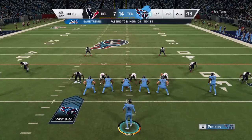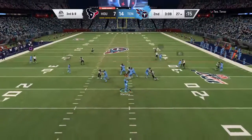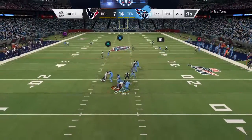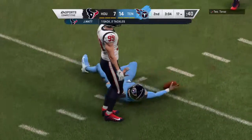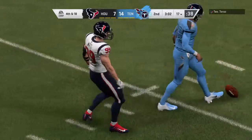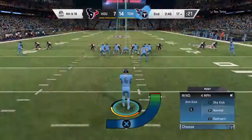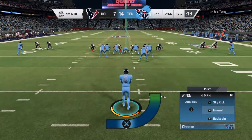Tie it right. You got 3 down. Working out of the gun, Mariota. And they get to Mariota here as he's dropped on the sack. The sack there by J.J. Watt. Boy, he came in off the edge so quickly there. Look out, because that's exactly what it was being shouted by the offensive lineman to his quarterback, because he had no chance to block him.